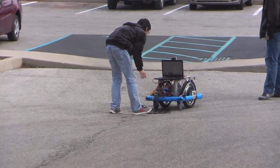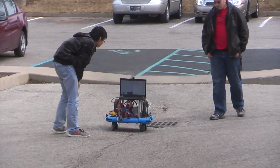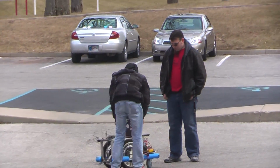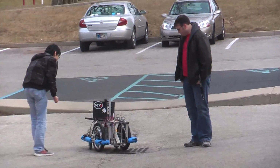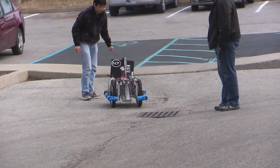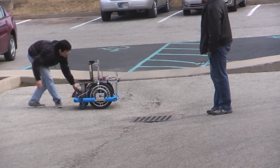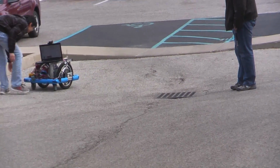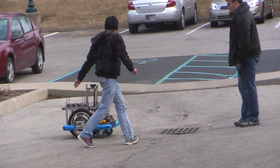Here it comes. Watch out for the sewer grate. It's cool. It's fine. Come on. Oh, just like I said, sewer grate. That's cool. Sewer grates are nice. It's definitely tracking that one direction. Whee!